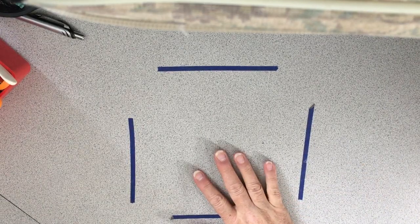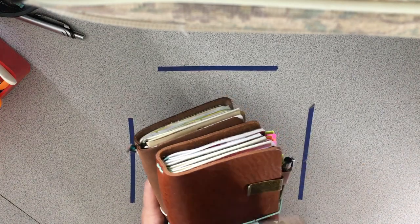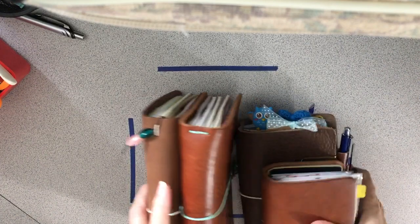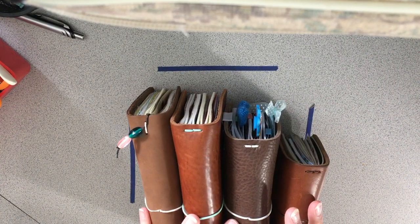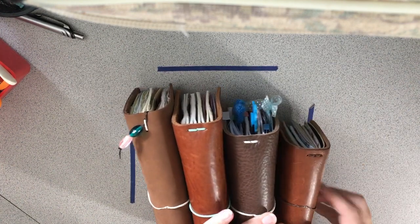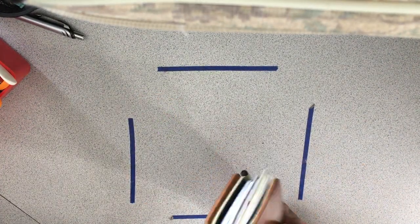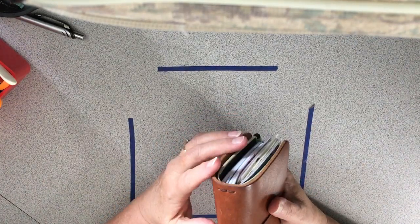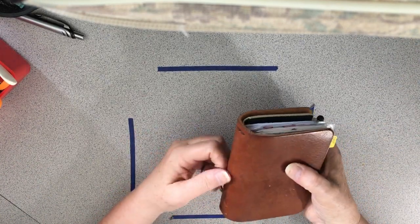So let's start with my Foxy Fix collection. I love Foxy Fix, and I love without pockets. I like just the plain cover, and I have two standards. One, I think this is called a personal, and my passport. Now my very first one was my passport, and this was my very first traveler's notebook ever. I just wanted to try it out and see what I thought. I've got to replace this elastic very soon because look at it, and I use it constantly.